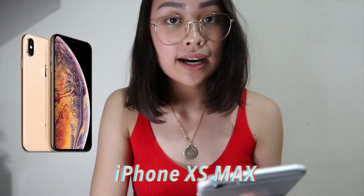I don't know. I just plan to change my phone because of my storage in this phone. I only have 16 GB in this phone. That's why sabi ko, I was actually supposed to buy the iPhone XS Max.